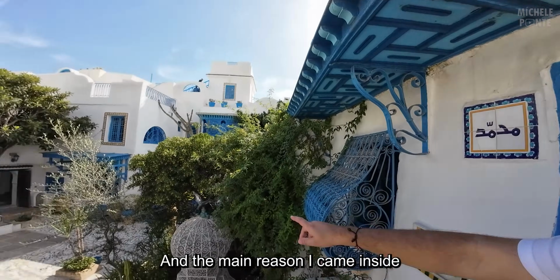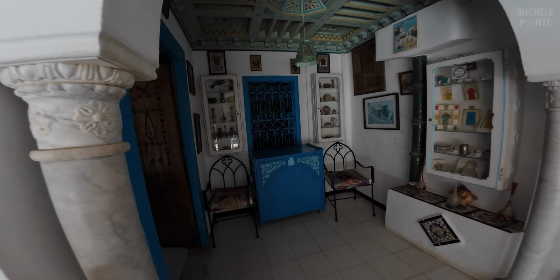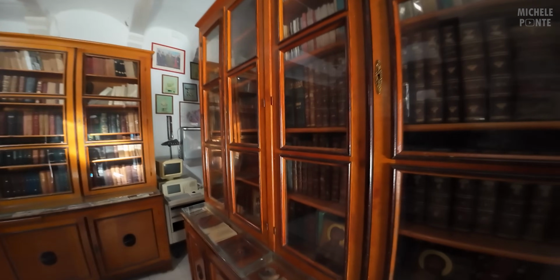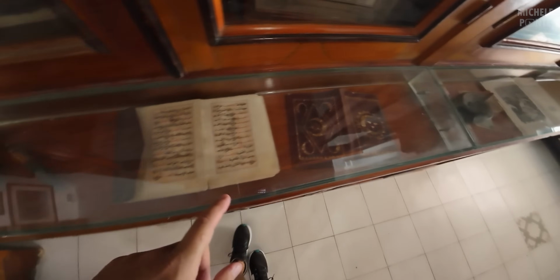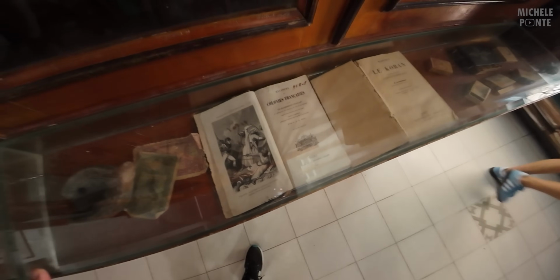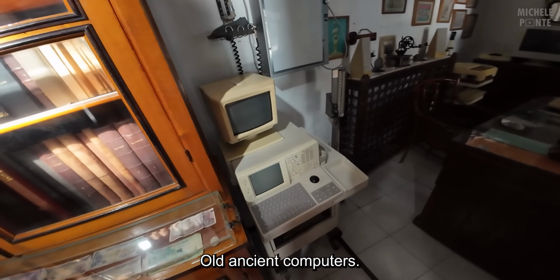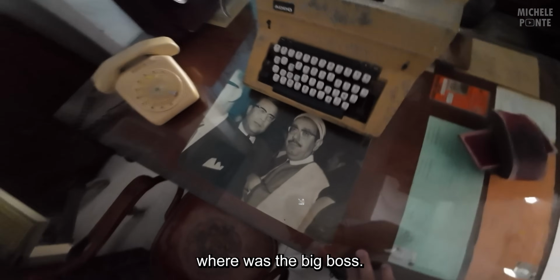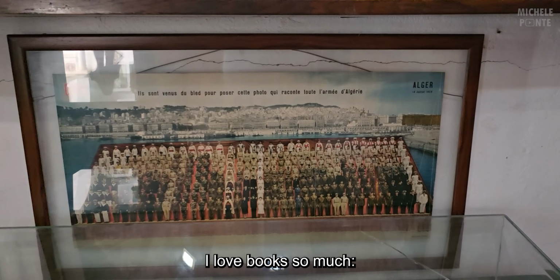And the main reason I came inside is to get over there on the rooftop. Crazy. We do get the library. Let's go check it out. I love books. They smell old. They smell very, very old, which is nice. Pens from the past. Books. History of the French colony. Interesting. Old ancient computers. This would have cost you like a house. And a desk. Maybe we can get inside and sit. Where was the big boss? Counting all the money coming in. This is so cool. I love books so much, they tell everything about us.